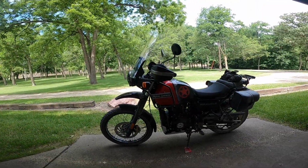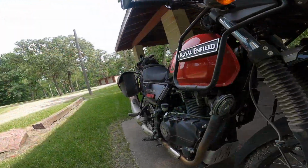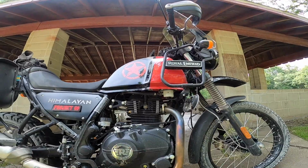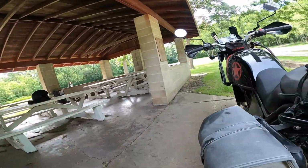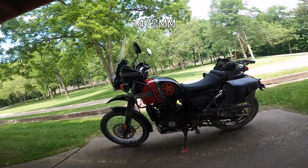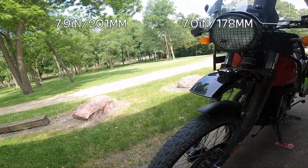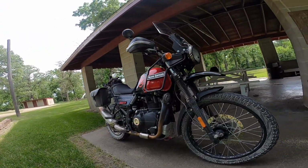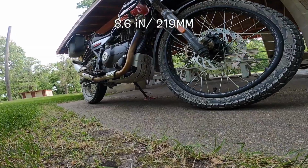It's a 411cc, air-cooled, oil-cooled, there's the oil cooler, single cylinder, 2-valve, single overhead cam, hot rod, kind of ADV style bike. It's got a 5-speed transmission, about a 58-inch wheelbase, plenty of suspension travel, about 7.9 on the front and about 7 on the rear. Ground clearance, look at all that mud. Ground clearance is about 8.5 inches, 8.6 I believe.